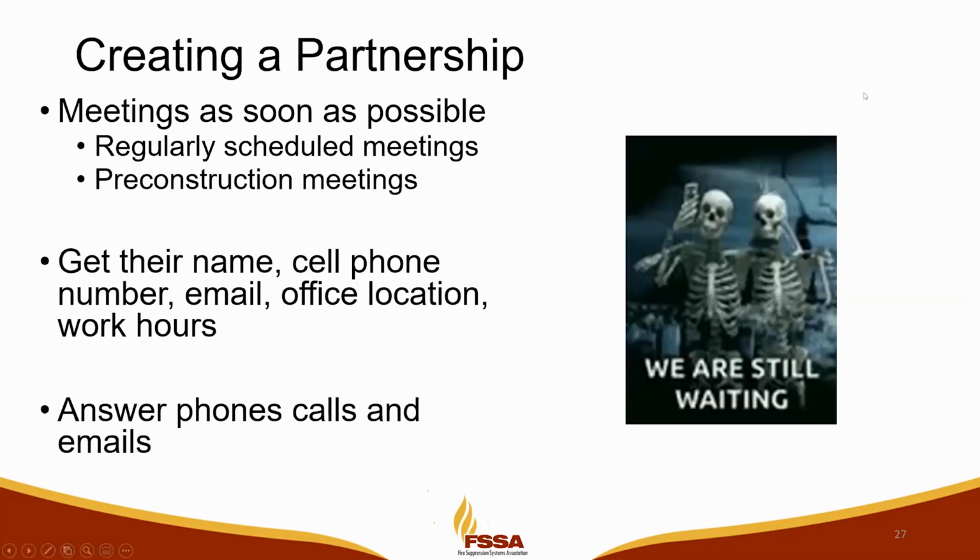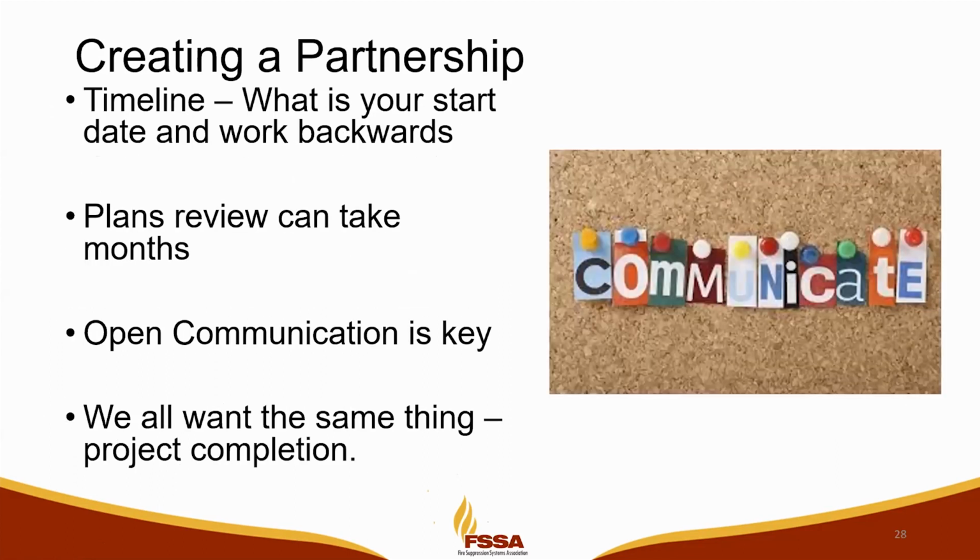Meetings as soon as possible. Pre-construction meetings, timely meetings, regular scheduled meetings. Just throw a meeting. Hey, let's meet every month. And then we can always change it. Get my phone number. Get my email. What are my work hours? Because if I don't respond to you, well, yeah, it's 4 o'clock here, but yet it's 7 o'clock on the East Coast. And make sure you answer your phone calls and emails. That's always important.